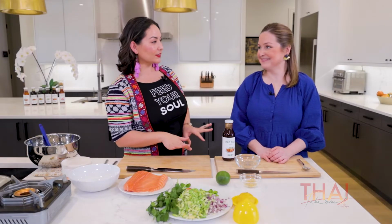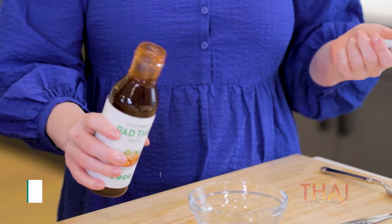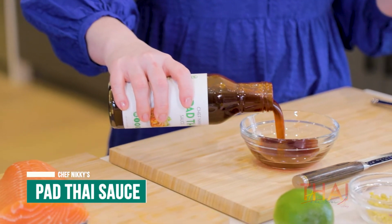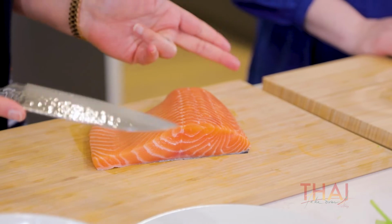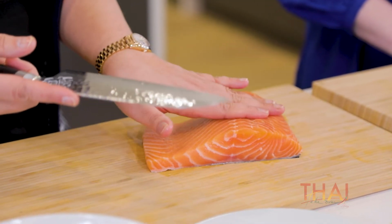I'm gonna have you mix the sauce. Okay. While I cut the salmon, I'm gonna marinate it. How much of this do we need? So we have about 2 cups worth of couscous. That's good. I love it. So you can measure if you want perfect portions, you know, 2 fingers, 3 finger width. Do you have a preference? Okay.